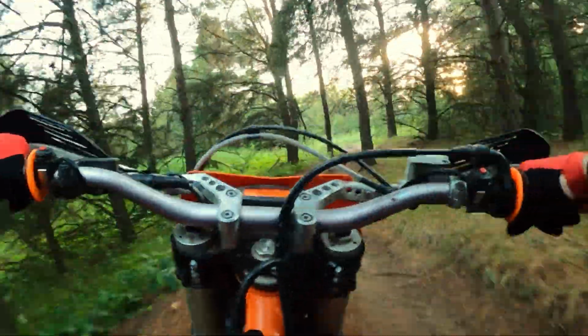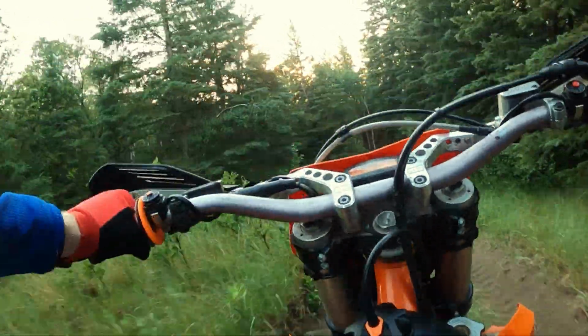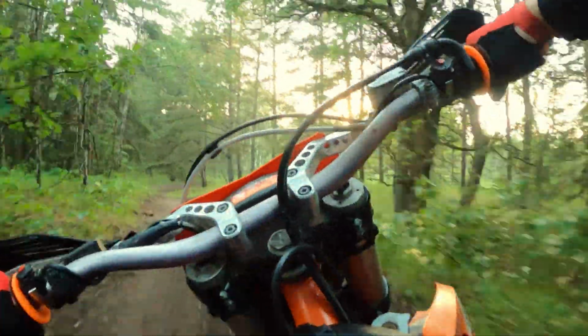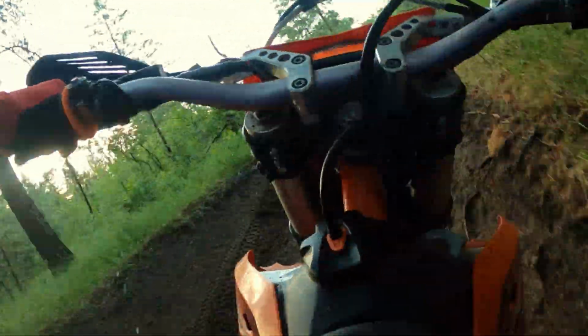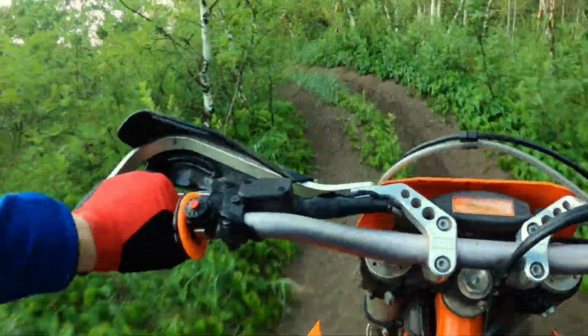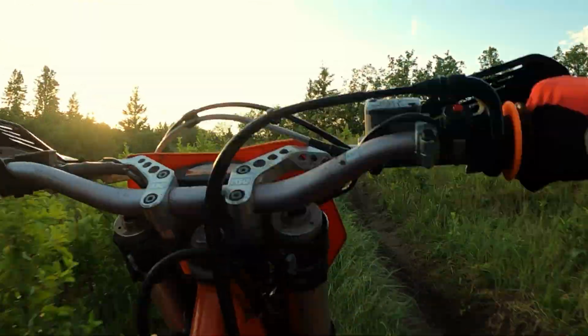You can kind of hear this bike, like, even when I give it a handful, it's not cracking a throttle or anything. It's definitely a little softer. But that's the style of the bike. It is more of like a 6 days enduro bike, which is exactly what it is. It is a 6 days enduro model, so it makes sense.